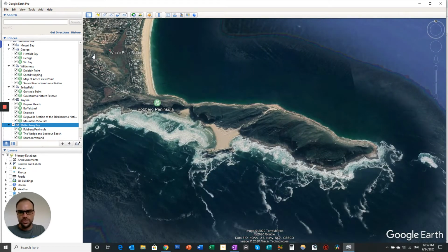But another cool way to observe the ocean life is on the Robberg Peninsula hike. This is about a 4-hour round trip hike. Carry lots of water. There are no ablutions along the way. I made the mistake of not having enough water, and yeah, I paid for that dearly.